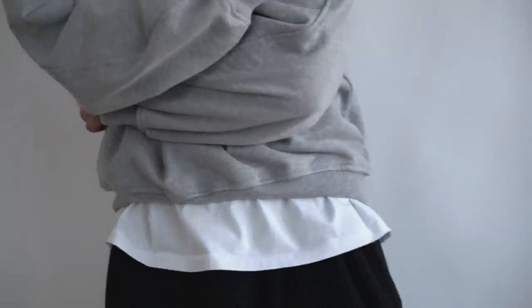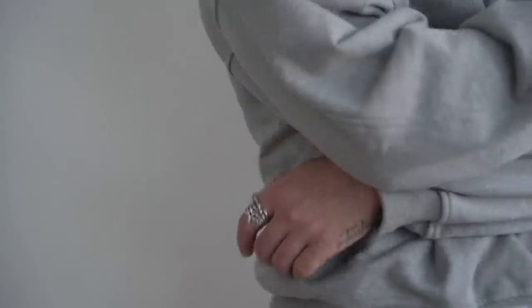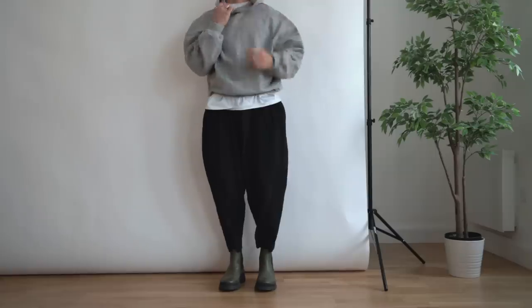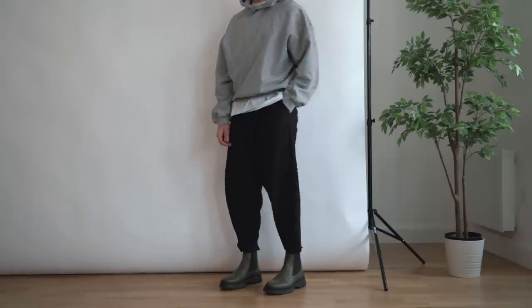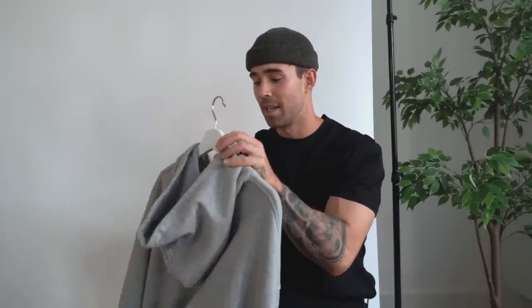Great colorway. It's going to be worn almost all the time. This is going to be my going to the gym hoodie, chilling out at home, being super comfortable. This is going to be my go-to hoodie. And referencing, I got mine in a medium because of the oversized nature of it.